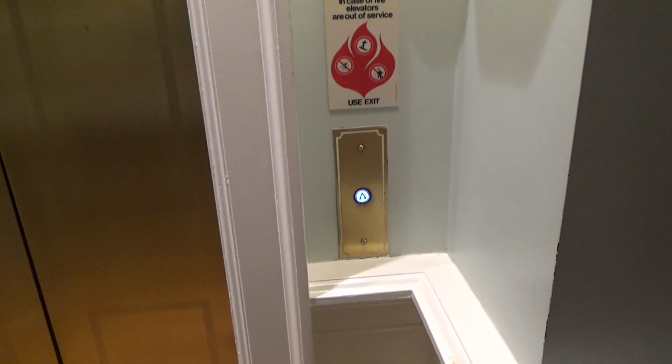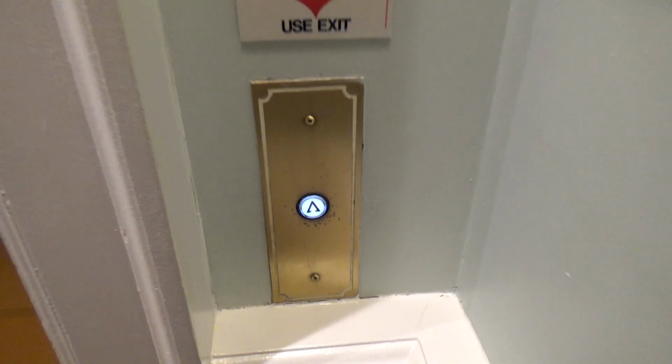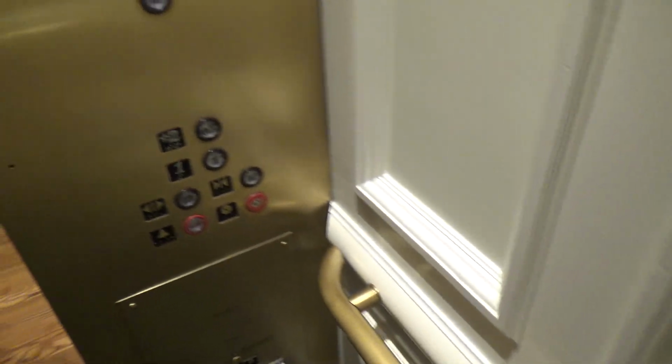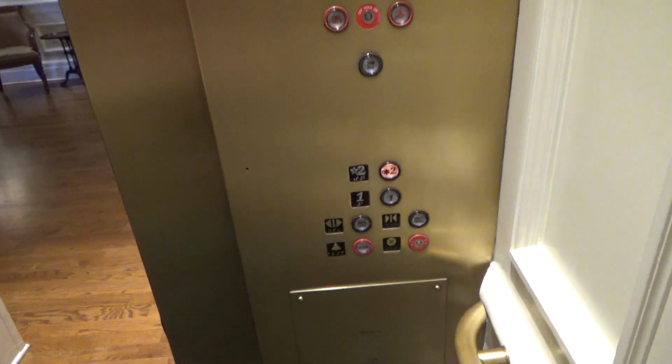This is going to be one of the elevators here at the Disney Boardwalk Resort. It's a Montgomery with older Innovation Universal. Well, actually, it's a bit newer because it's clicky. It doesn't slide in. But it's not like new. I can tell by the font. It looks like it's EV3. It's California. Anyways, we're going to go to 2. Let's listen to the motor.